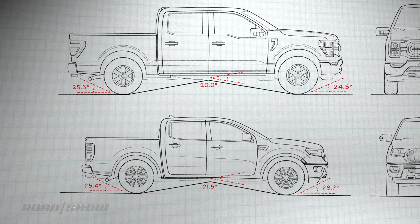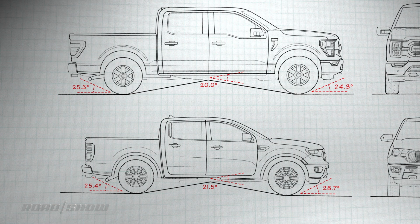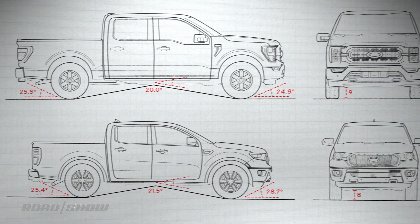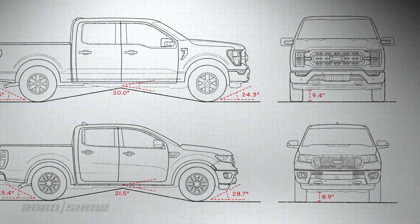Nope, not a lot, but sometimes it's that tiny little extra bit that's the difference between being stuck or on your way back to camp for some post-trail run margaritas. Ground clearance, however, goes to the F-150. It's higher than the Ranger by 1/2 inch, or 5.6%.